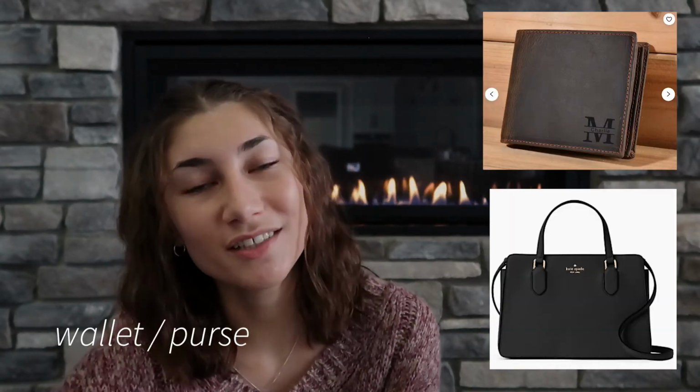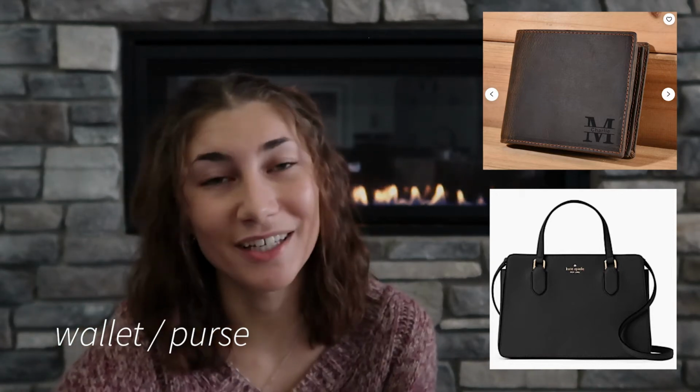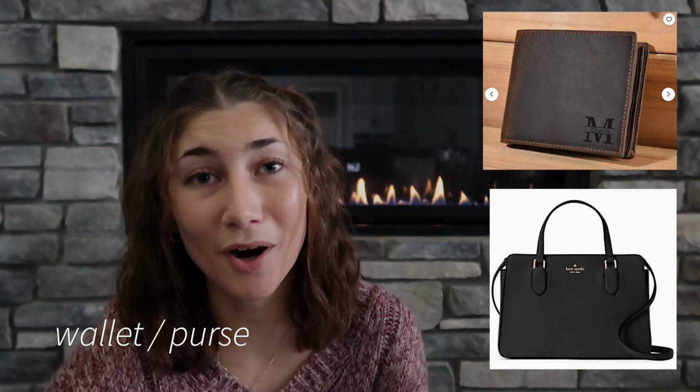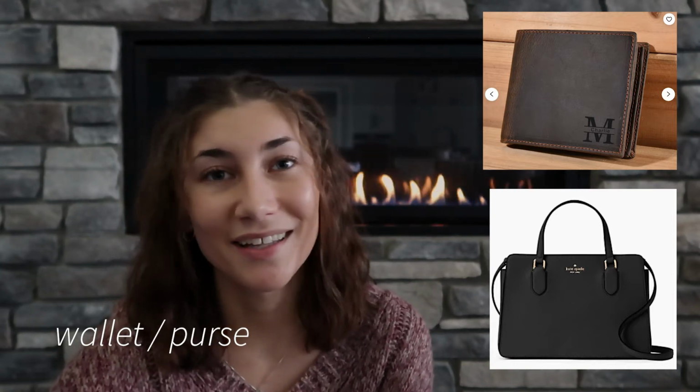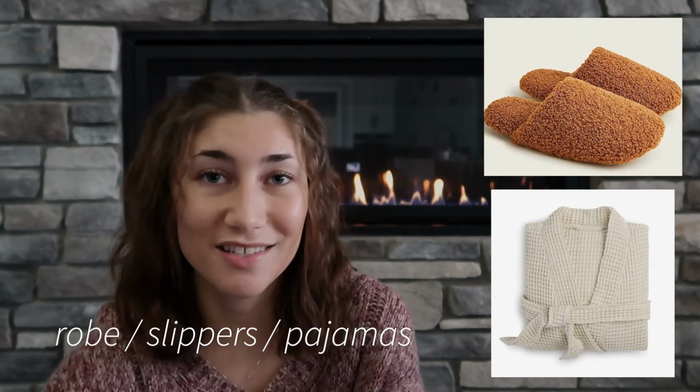It's a nicer watch, so he wears it when we go on special occasions or out on date night, stuff like that. Next is a wallet for men usually, or a purse for a woman. These are things you're going to use all the time, and if you have one that's falling apart or you need a newer one, it's nice to get.